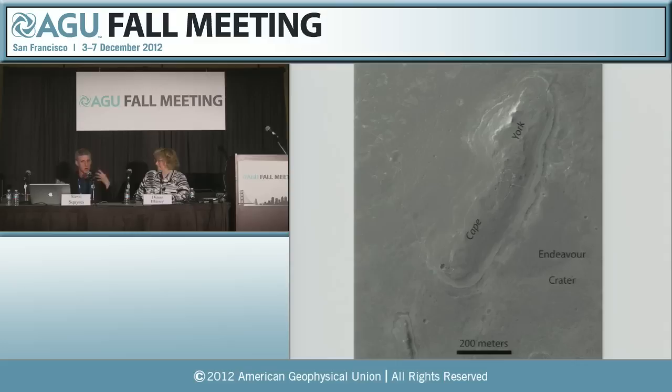But in the rim of Endeavour, where we see the signature of these clay minerals, it points towards a different story, an older time, an earlier time, when the water was not acid, and when you might have had conditions, because it was not acid, that would have been more suitable for life. Now, the way I've always thought about this clay signature, you can think of it as being kind of a chemical beacon visible from space, saying, hey, this is an interesting place to go.